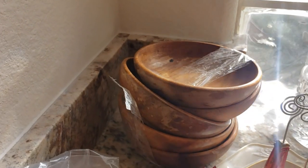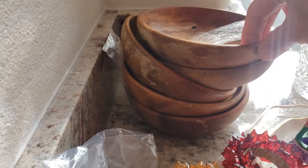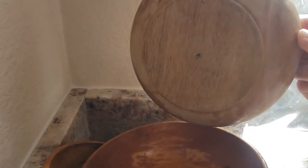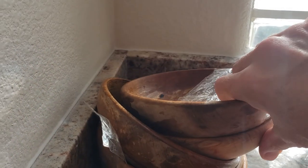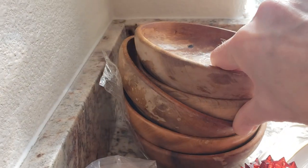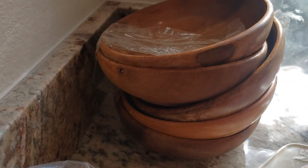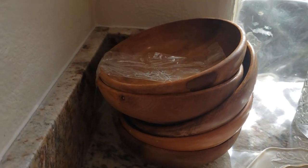Here are the wooden bowls that I could not resist rescuing. There are five of them. They appear to be hand turned. They are really in need of some help, a good sand down, a good coat with mineral oil. I paid $3.99 for the stack, and I'm excited to show you how they turn out.